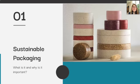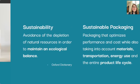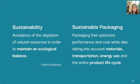So let's start with sustainable packaging and why it is important. To begin, let's discuss a little bit of definitions. Sustainability, sustainable packaging, anything sustainable has become a buzzword and everyone has their own definitions for it. I like the Oxford Dictionary definition for sustainability, which is the avoidance of the depletion of natural resources in order to maintain an ecological balance.